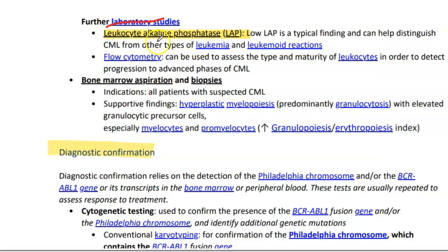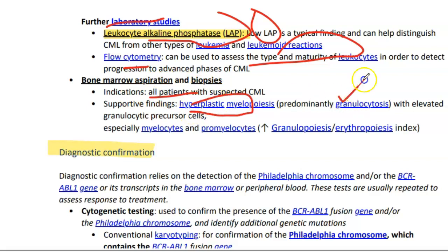Further lab studies: we will have a low leukocyte alkaline phosphatase level, a typical finding that can help distinguish CML from other types of leukemia and leukemoid reactions. We can also do flow cytometry, which can assess the type and maturity of the leukocytes. Bone marrow aspiration and biopsy are indicated in all patients with suspected CML. Supportive findings will be hyperplastic myelopoiesis, predominantly granulocytosis, with elevated granulocyte precursor cells, especially myelocytes and promyelocytes. So there will be an increased granulopoiesis to erythropoiesis index.